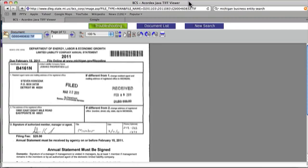Once you are viewing a document, note that at the top of the image, there's a gray bar that allows you to scroll through multiple pages of the document if there are more than one, or print the document. This furthest icon on the right-hand side of the gray bar allows you to print the document to PDF or to a printer. Then you can look at the documents later.